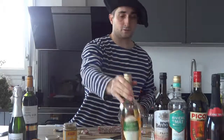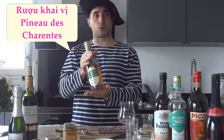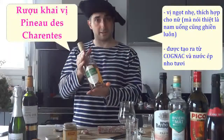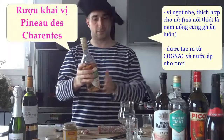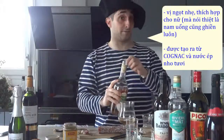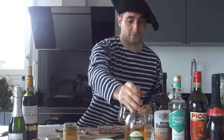And also now two very popular drinks. One called Pinot de Charente, which is a mix between cognac and grape juice that has started fermenting. It's very tasty, a little bit sweet, but very fine for the ladies. Here, let's pour some for Lynn, who is behind the camera, and who will get it just after the movie.